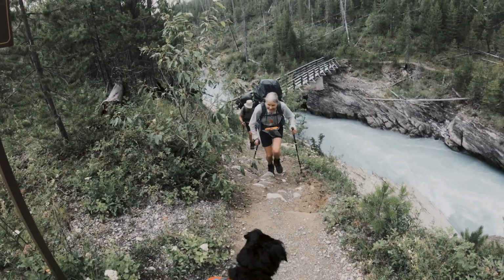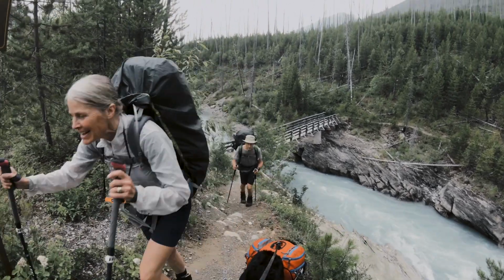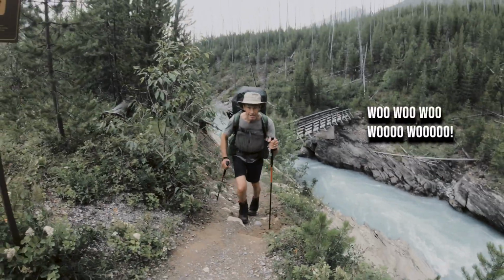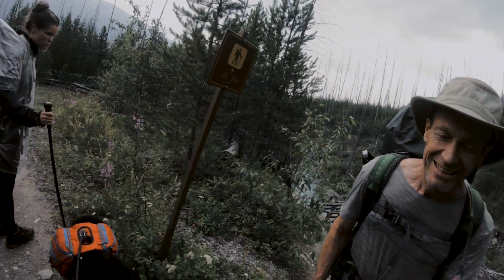Everyone had a great time, did an amazing job. It was awesome to have dogs along for the ride. And also good to have the good weather and the bad weather. Pretty exciting all the way around. Anyway, hope you're doing well. Nicely done. Have a great rest of your day and join us for the next adventure.